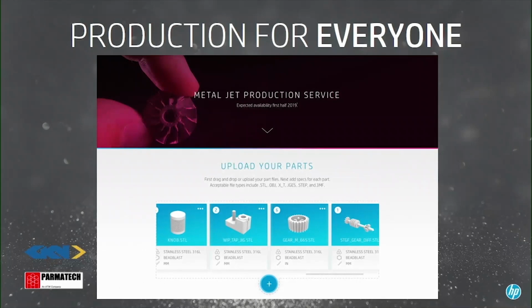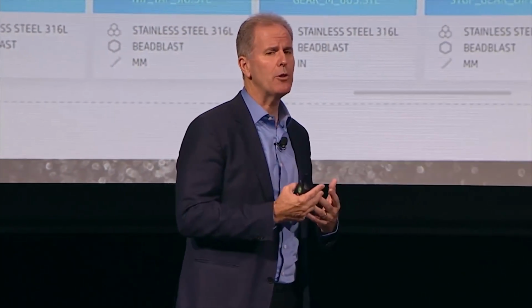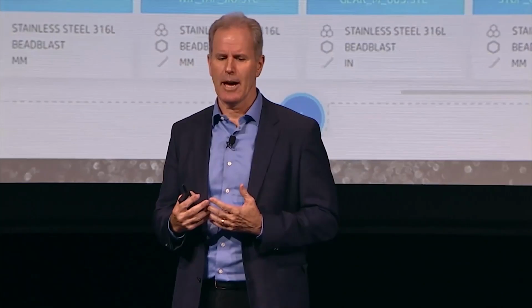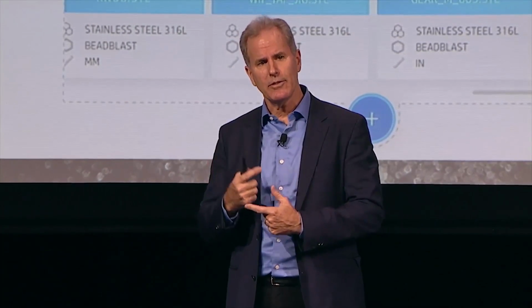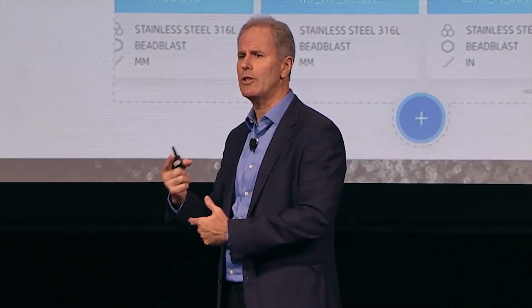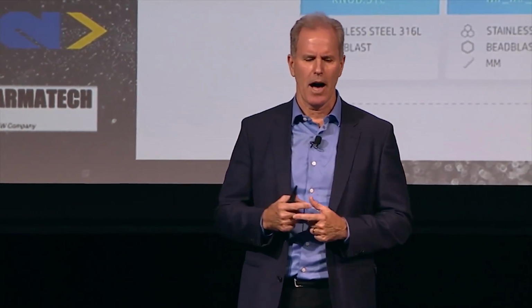So what you see is some of our current partners and customers. Now, ultimately, we want to make it simple. We want to make the technology and the solution available, and for people to be able to test HP Metal Jet. Part of the reason for this is, we talked about there is a rigorous process that you go through to go into production. So you want to get going on that process as soon as possible.